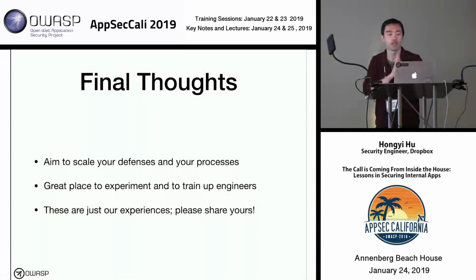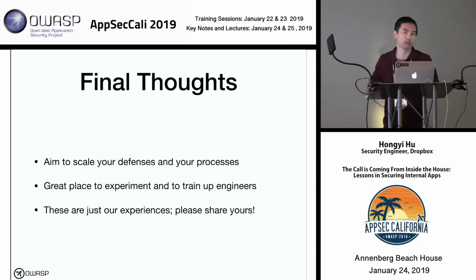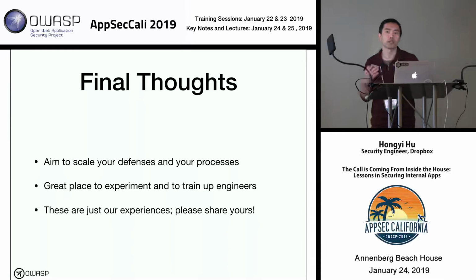So some final thoughts here. Always aim to scale your defenses and your processes. I think this is just true in general of security, not just internal AppSec, but it's particularly relevant for us. I also think this is a great place to experiment and to train up new engineers, right?